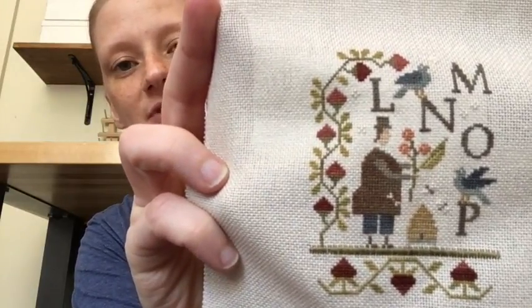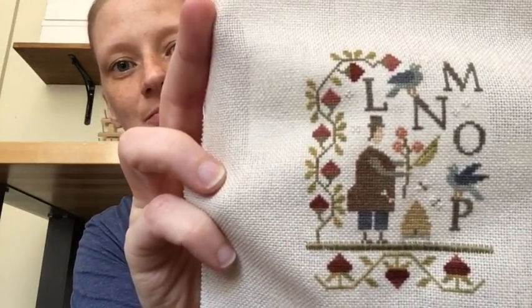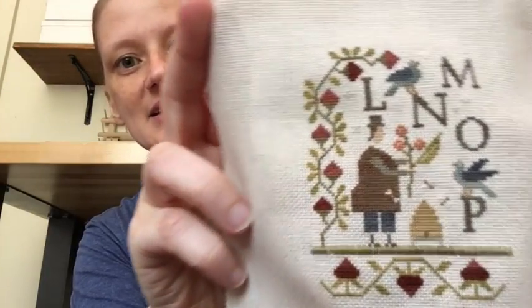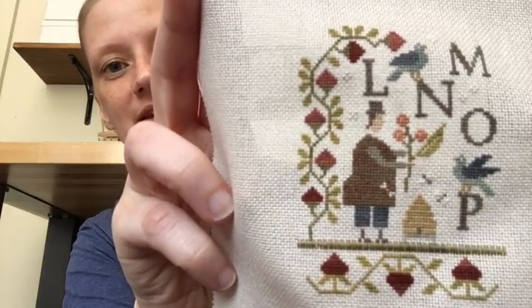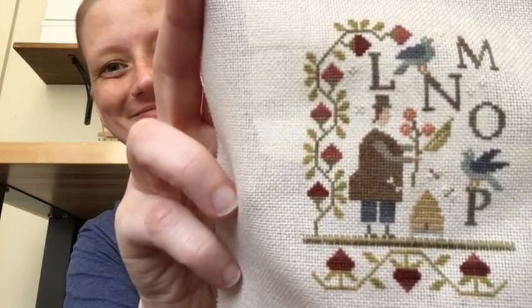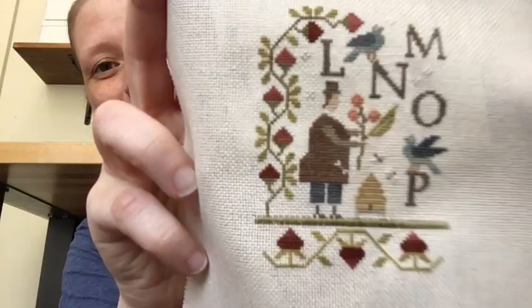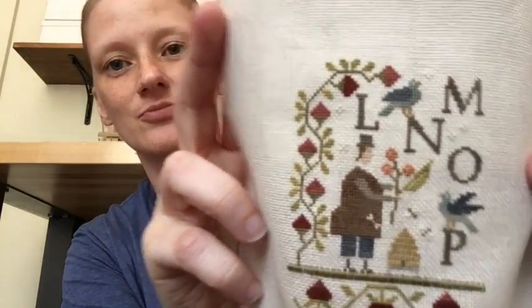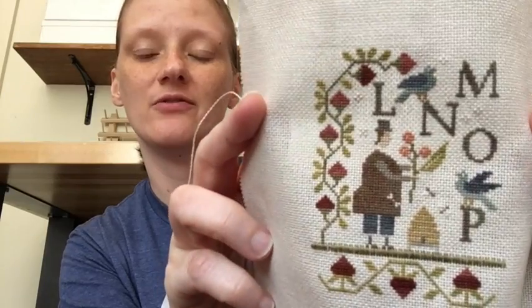This is Mr. Portly Von Fancy Pants, beekeeper. I think his name is actually Tommy, but he's not a Tommy to me. He's Portly Von Fancy Pants. So I stitched this exactly as charted on 28 count mushroom Lugana, stitched one over one.